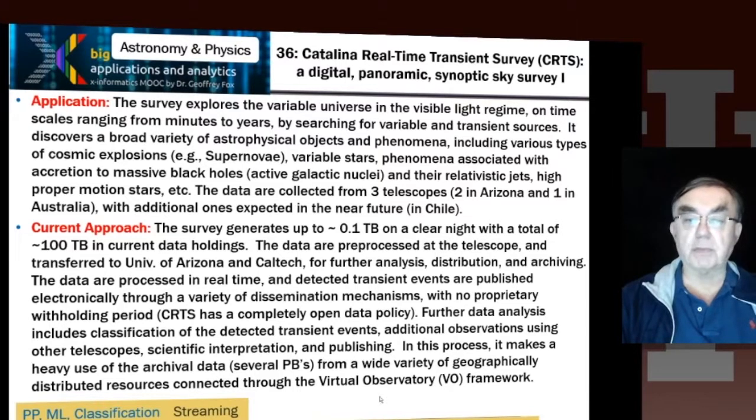The information comes from 3 telescopes, 2 in Arizona and 1 in Australia, and they're adding 1 in the near future in Chile. On a clear night, it generates a tenth of a terabyte of data, and it has about 100 terabytes so far. The data is pre-processed at the telescope and transferred to Arizona and Caltech for further analysis, distribution, and archiving.